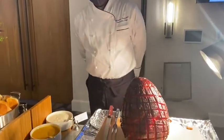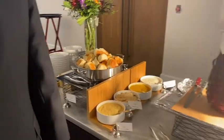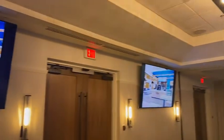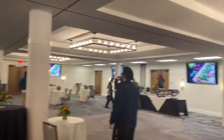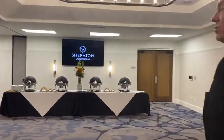So we'll be carving some ham here. But he's just done an amazing job, and really, you'll see some of the food shots pop up here. We did them for a photo shoot. Some of these other items too.